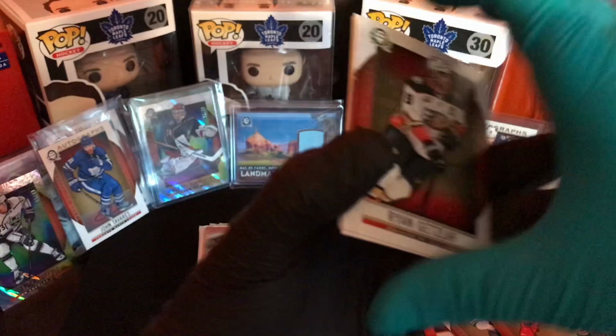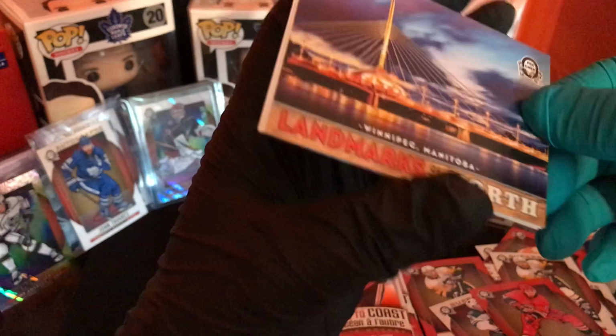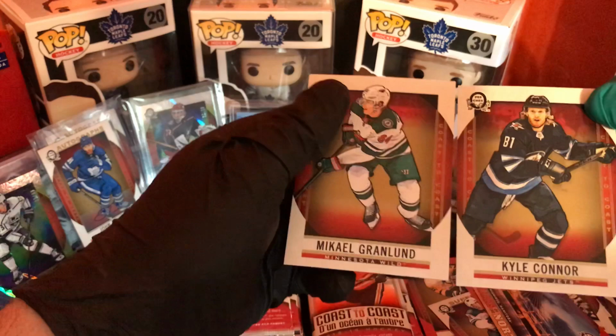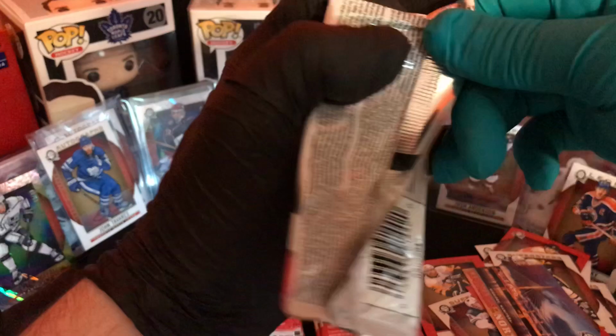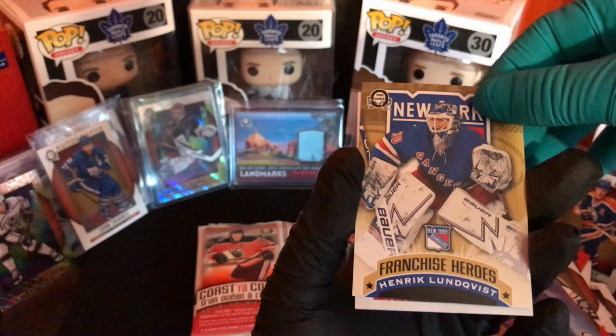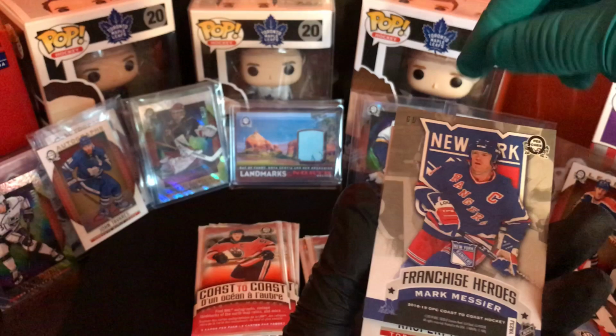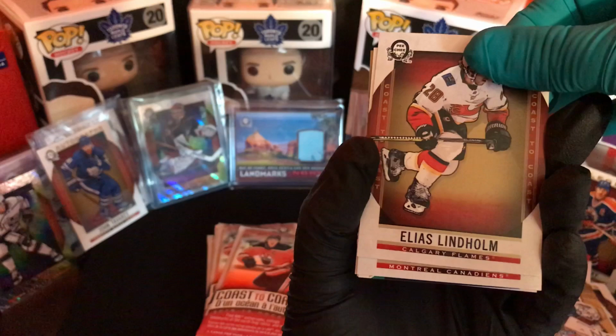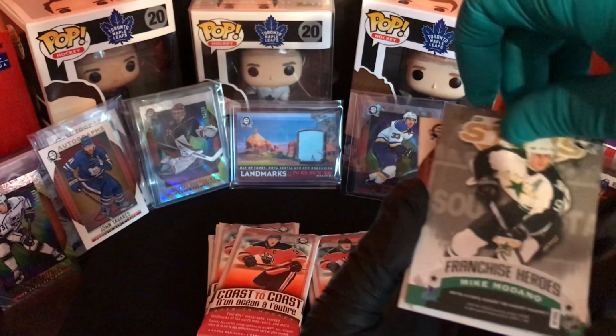Next pack, Ryan Getzlaf, Sergei Bobrovsky, and that looked shiny, Winnipeg, Manitoba, Landmarks of the North, well, drawn blank, Kyle Connor, Mikael Granlund. Next pack. Corey Crawford, Patrick Wall, Franchise Heroes, Henrik Lundqvist, and Mark Messier. Kasperi Kapanen, Matt Murray. Elias Lindholm, Noel Johnson, Jamie Benn, and Mike Modano. Pierre-Luc Dubois, Brandon Sutter.